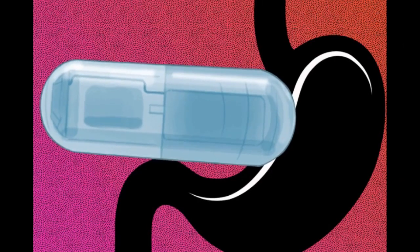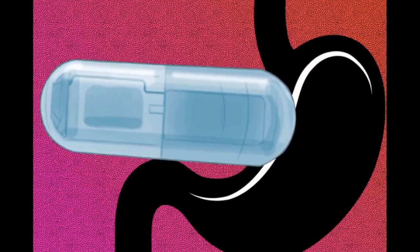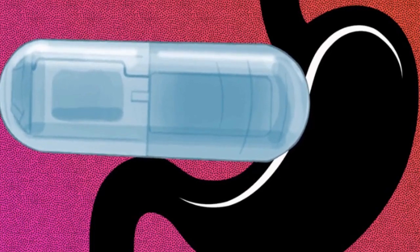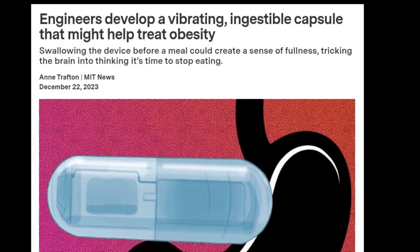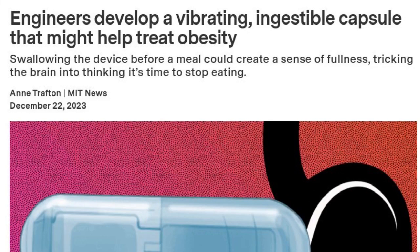a vibrating element. When the pill, which is powered by a small silver oxide battery, reaches the stomach, acidic gastric fluids dissolve a gelatinous membrane that covers the capsule, completing the electronic circuit that activates the vibrating motor. In a study in animals, the researchers showed that once the pill begins vibrating, it activates mechanoreceptors, which send signals to the brain through stimulation of the vagus nerve.